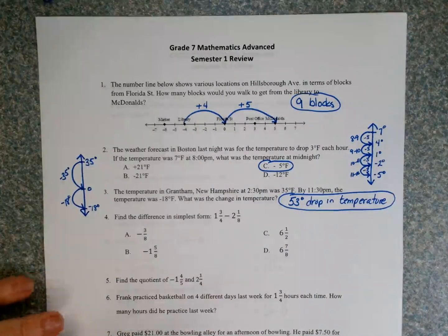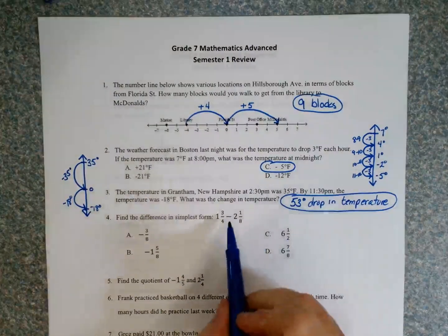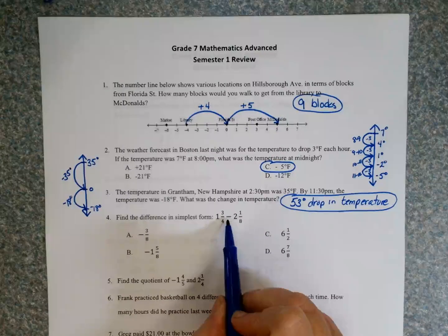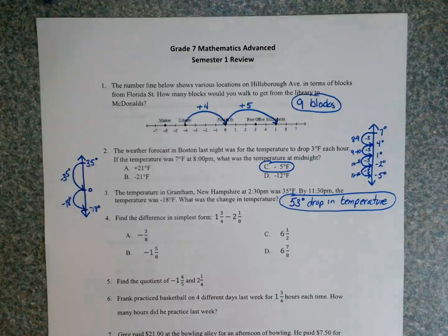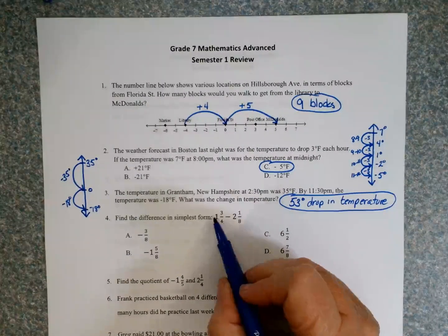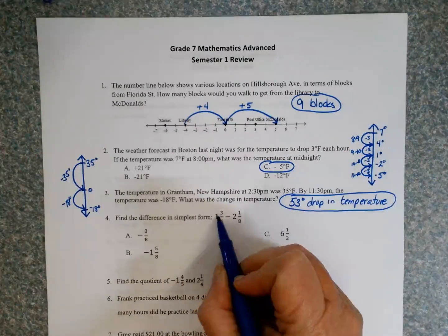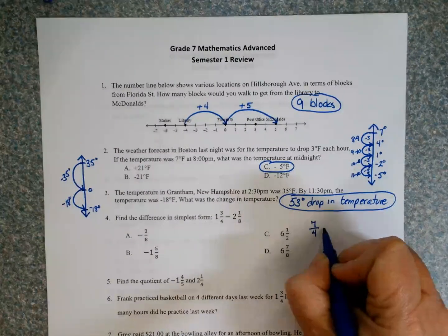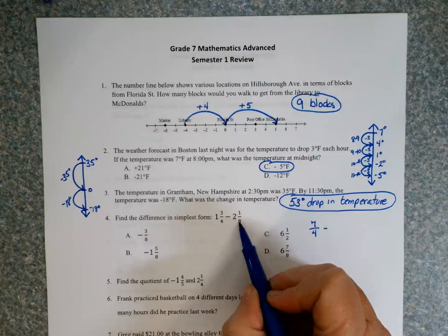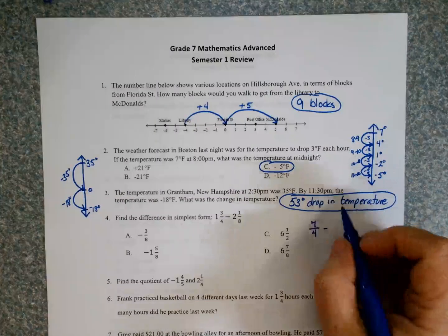All right, find the difference in simplest form. Okay, well, difference, that means I'm subtracting. And in order to subtract, I know I have to have common denominators, correct? So I want to go ahead and convert these to fractions greater than 1. So I'm going to say 4 times 1 is 4, plus 3 is 7. So I have 7/4 minus, well, 8 times 2 is 16, plus 1 is 17.